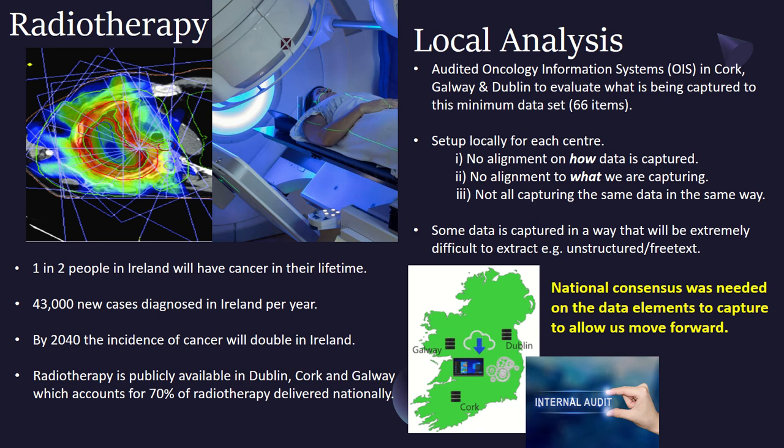Radiotherapy departments are set up locally, and due to the highly technical nature of this treatment, all use Oncology Information Systems to deliver and record and verify treatments. In the first part of this project, we conducted an audit in each department to identify data elements that are currently captured by these systems and that correspond to the suggested 66 data items. What we have found is that the data is captured differently on different sites, and in fact many of the elements are not being captured at all.